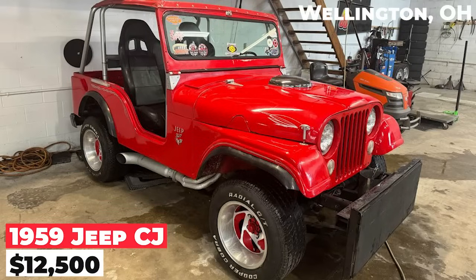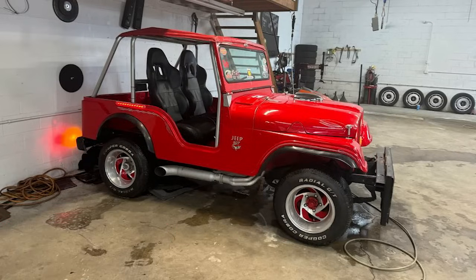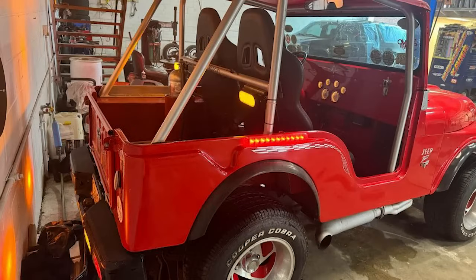The 1959 Jeep CJ is priced at $12,500. It features a built small block engine and has been used for pushing super modifieds and sprint cars for over 30 years. It is ready to play and in good condition for its age.